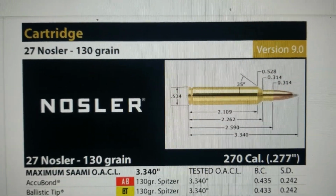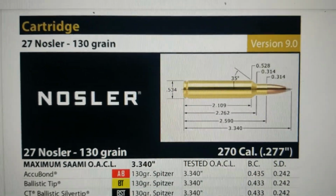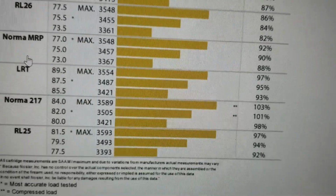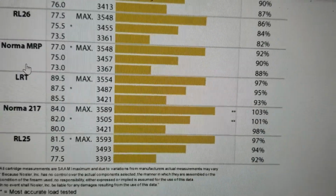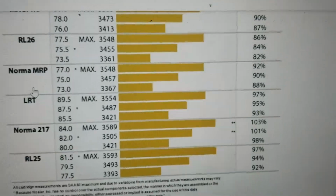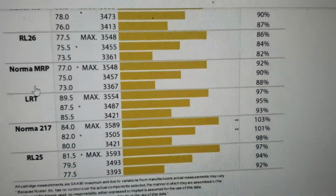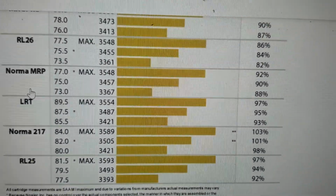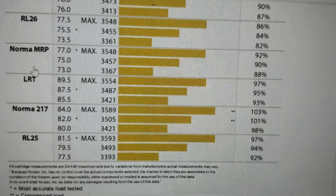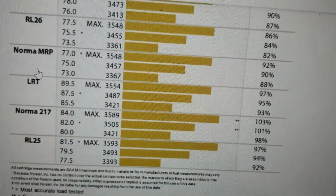Some of the popular bullets in this caliber are the 130 grain bullet. Let's go ahead and look at the velocities for this. Looking at the velocities, for a 130 grain bullet, it is almost going 3,600 feet per second. We're going to compare this to the extremely popular and efficient 270 Winchester. Just to put it into perspective, the 270 shoots a 130 grain bullet 3,100 feet per second. So the 27 Nosler is about 500 feet per second faster than the 270 Winchester.